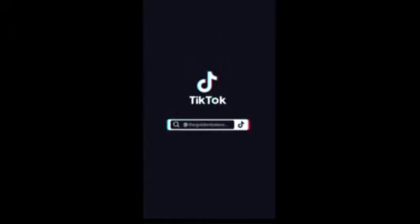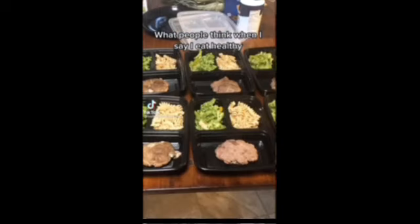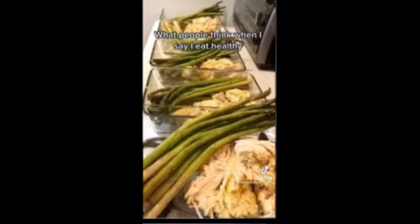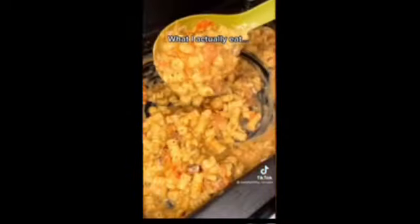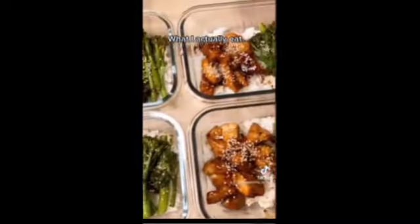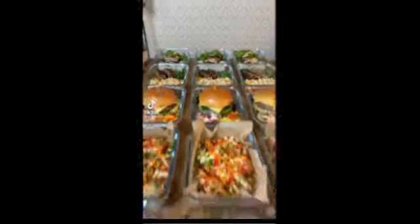If you're an OG, you should remember this line. What people think when I say I eat healthy. Add a little bit of spice. Food you can eat and still lose weight.